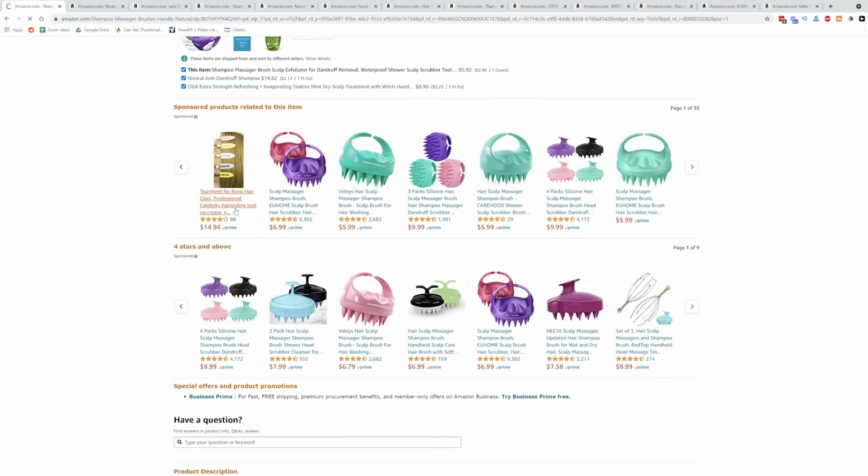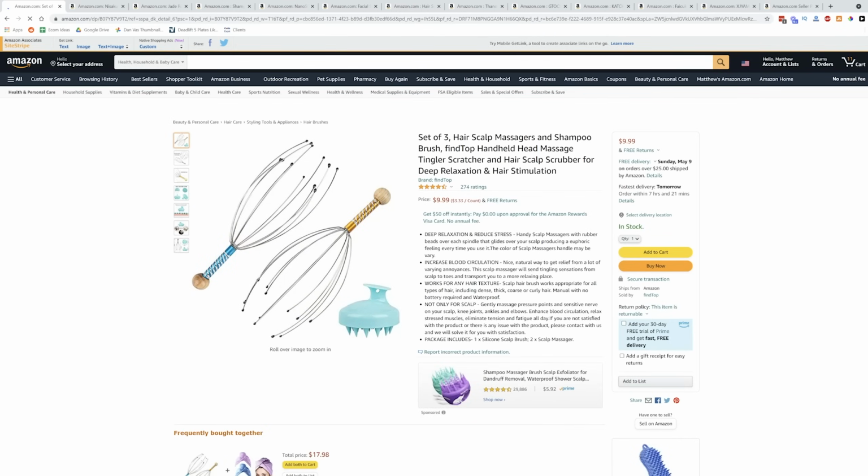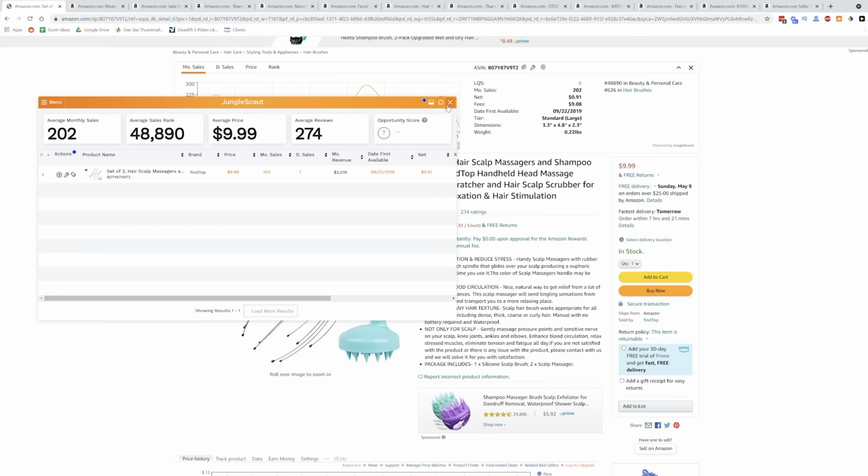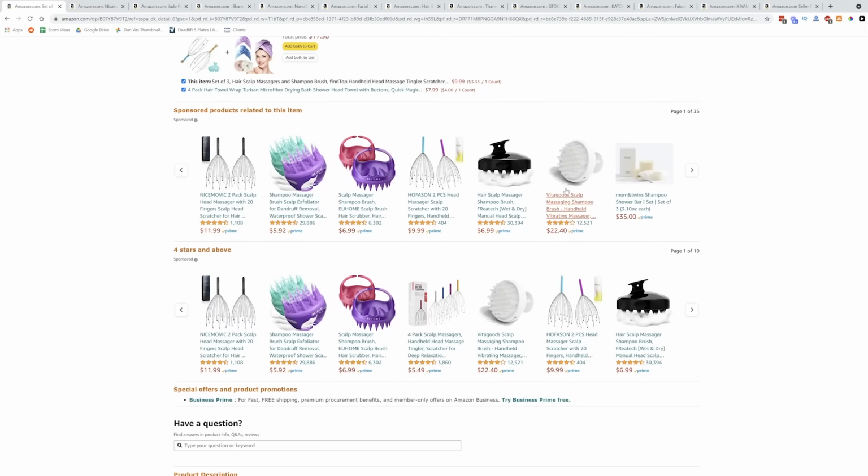So let's keep going. Shampoo, massager, exfoliator. No bend hair clips. Very interesting. Set of 3 hair scalp massagers. Okay, so now we're on to this design of scalp massagers. How much money is this thing making? $2,000 a month. Okay, so that's not really that much at all.